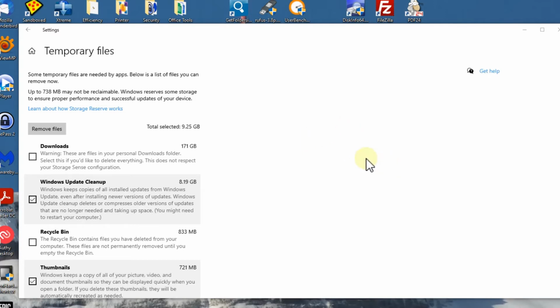And the larger thing, of course, is downloads. Be careful. That's maybe things which you are still needing. Be really careful. Maybe do it manually. But there's one thing here: Windows Update Cleanup, more than 8 gigabytes. That's definitely something which most people don't need. If, after an update, you run your system, you check everything is running, like your browser, you have all your data, you can still do whatever you have been doing before, then don't hesitate to click on that. I mean, it's already checked by default.